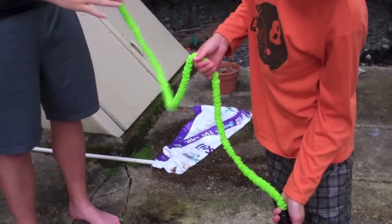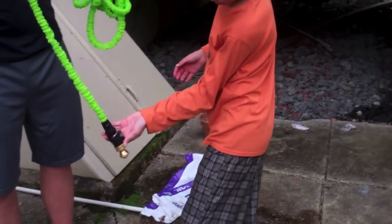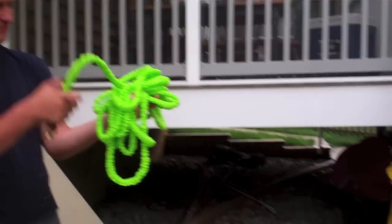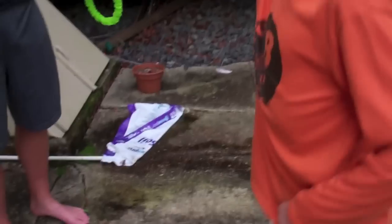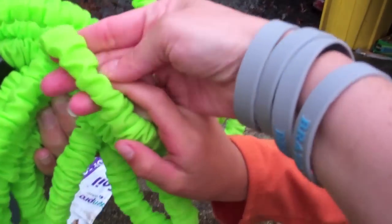It's kind of cool. Yeah. Now we can get rid of this big old nasty thing. Wait, Daddy's putting on my paw. Meanie, now you've got my pants all wet. Now feel it. That's so cool. It's like elastic.